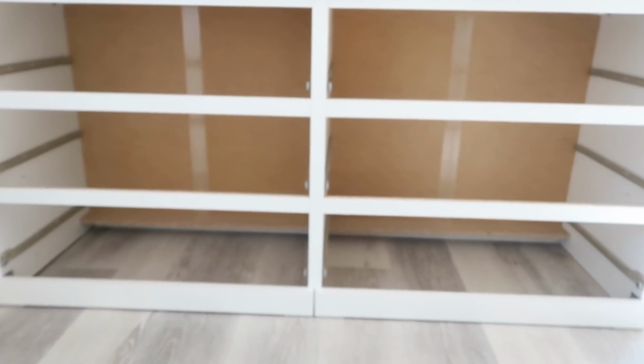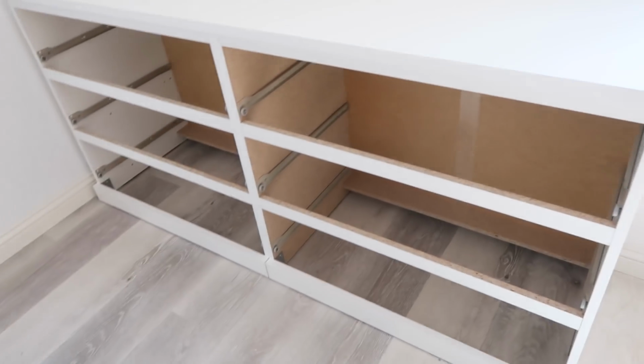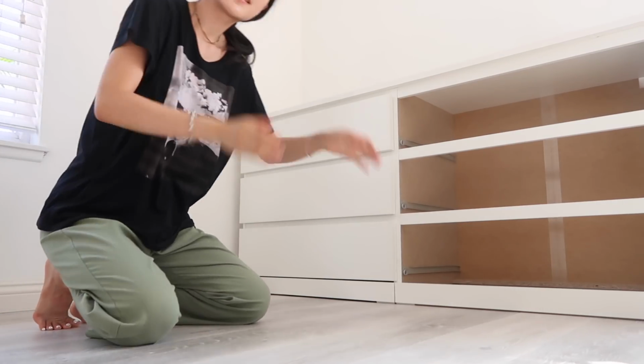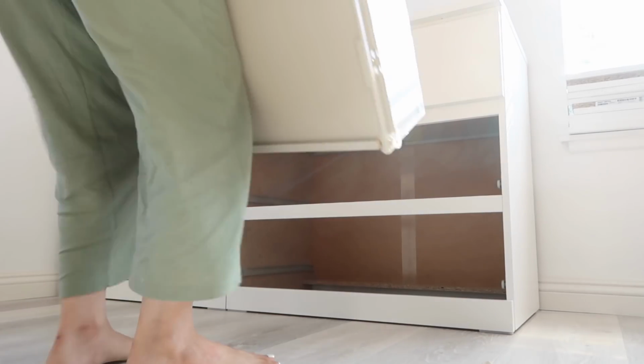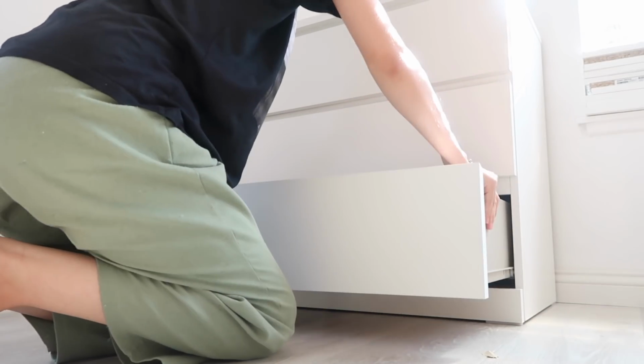Okay, so the base of the dresser is finished. This literally took like 2.5 hours to make. Yeah, now I'm gonna make the drawers. Halfway done. Why is IKEA furniture so hard? The last drawer. This took 4 hours.